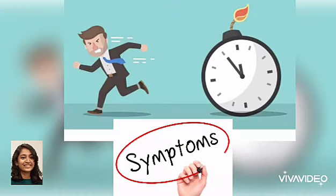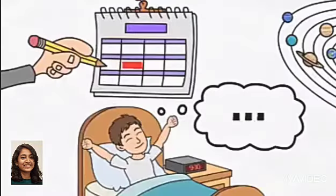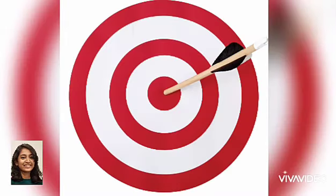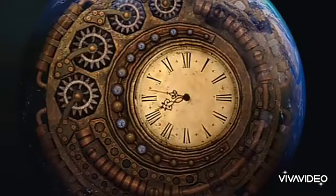Do you recognize these symptoms? When we have too much time to complete a task, we tend to slack off until the task becomes urgent. Then, when meeting the deadline gets nearly impossible, we become super productive and miraculously pull it off, getting the job done just in time. The saying, "work expands so as to fill the time available for its completion," is Parkinson's Law.